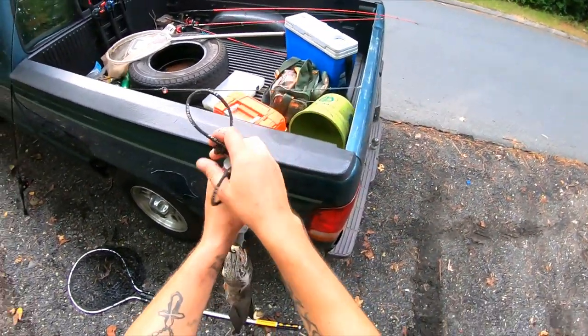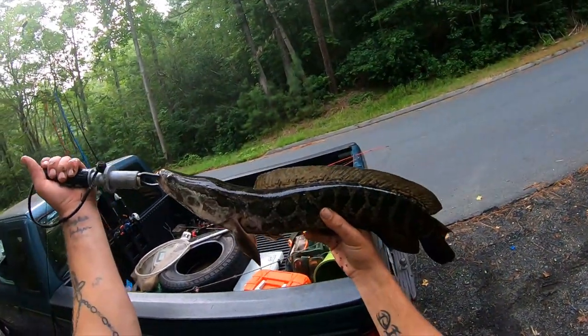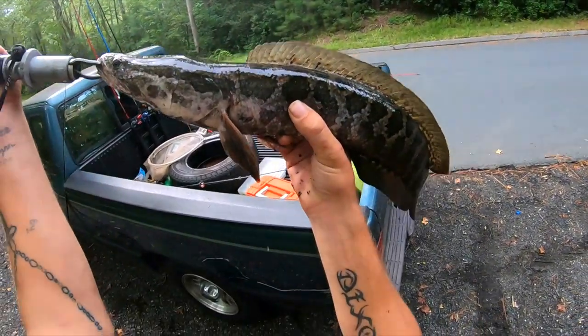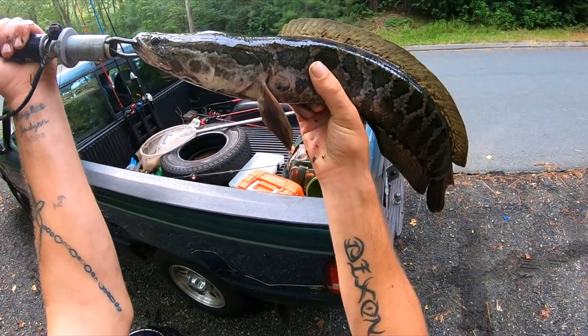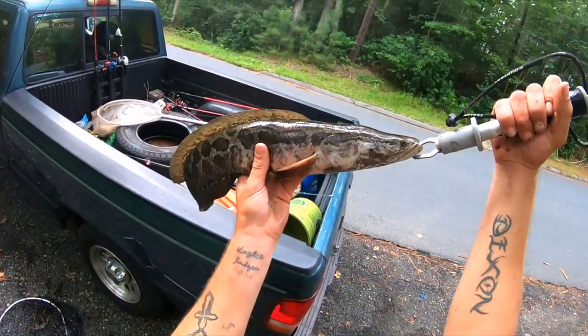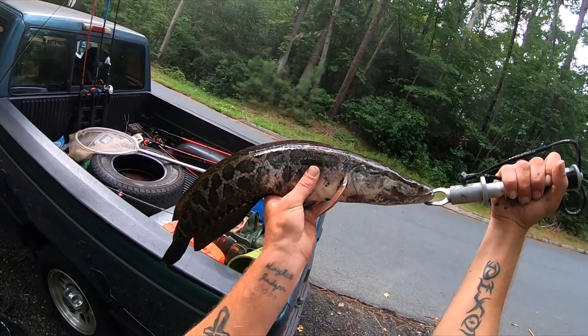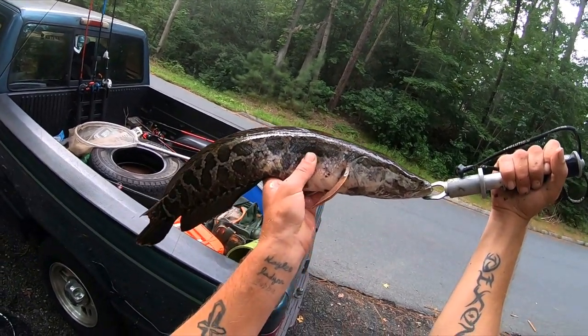This fish is so little that its markings, see how these markings are on this side of the fish, how they're separated there? Well, look at this side. This side of the fish is supposed to be the same way. And when it gets a little bit older, those markings right there will separate.